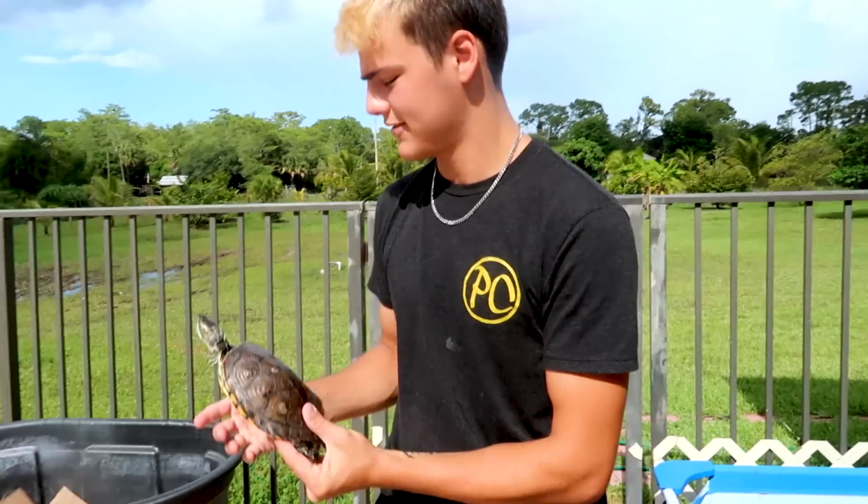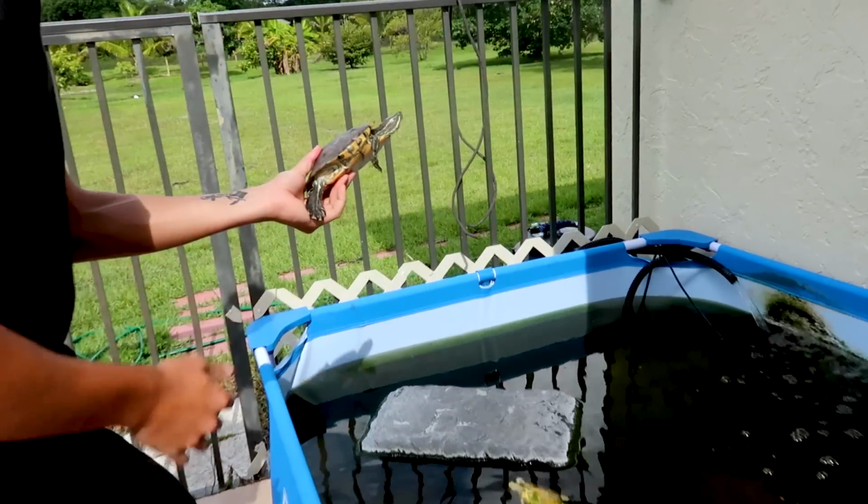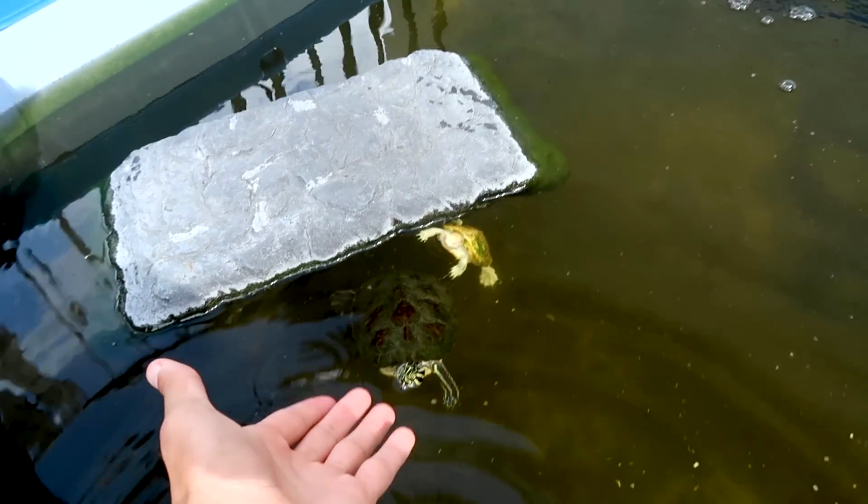We rescued her. Also, a big shout out to the lady at Jaws and Claws for this nice clawy turtle. So let's put her in her new home. She is gonna love it. She has a bunch of turtle friends. Look, she's the same size as that one right there.